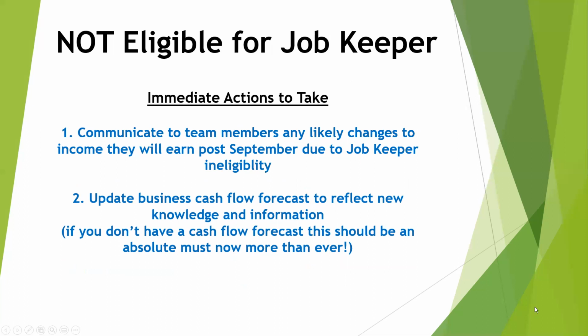If you're not eligible, again, communicate with your team members any changes to their income. Some hard decisions may have to be made about how you're going to retain some people or otherwise. And again, that cash flow forecast, I can't stress it enough, please get that updated, because right now it's a massive change coming your way.